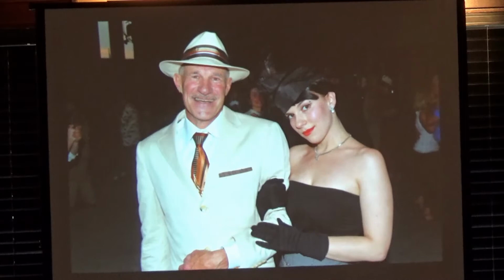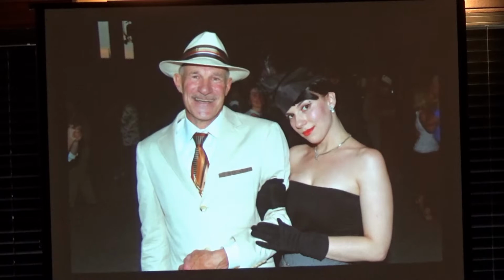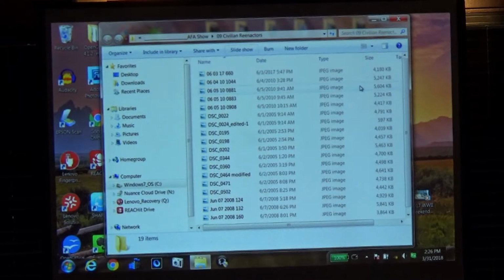The guy on the left was quite the dancer. Is that a zoot suit? No, I don't think so. All right. Stu, next. Was he a gangster? I don't know. You know who that baby is.